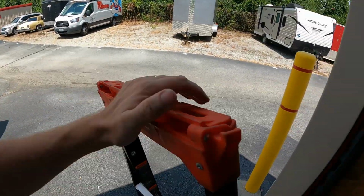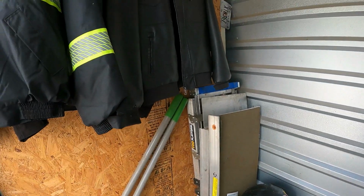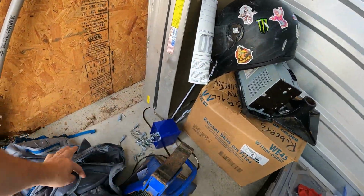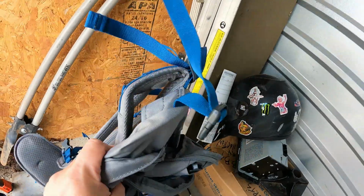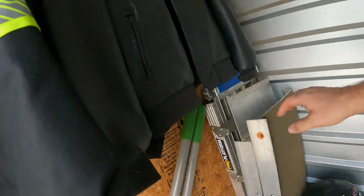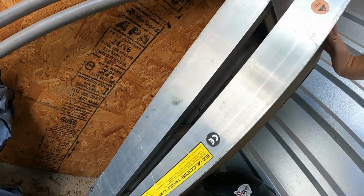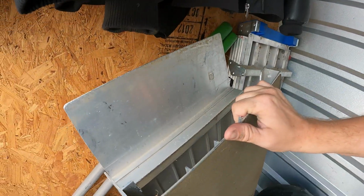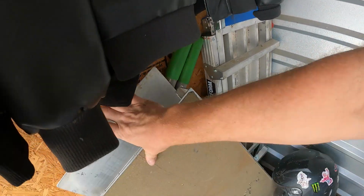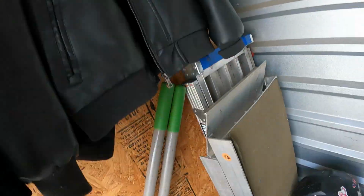We got a little giant stepladder, some post hole diggers, a push broom, a backpack, an Ozark Trail hiking backpack, some screws on the floor. We got a set of jack stands. And is this a ramp? Yeah, trifold ramp. And then a pro platform, you know, like to make a little scaffolding. We got a little license plate there.